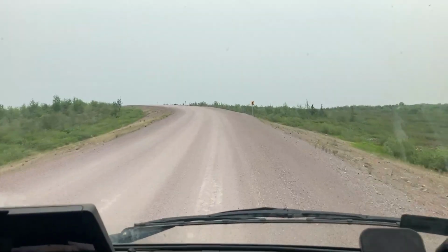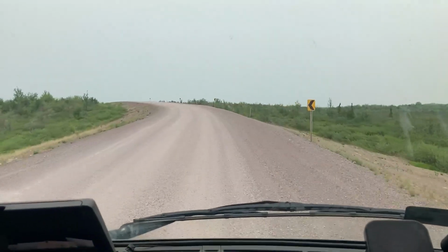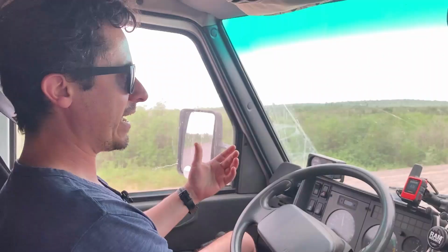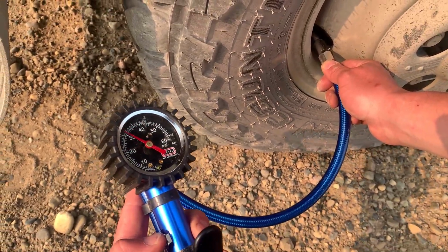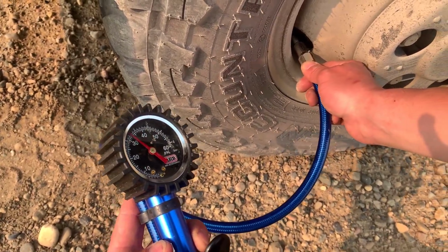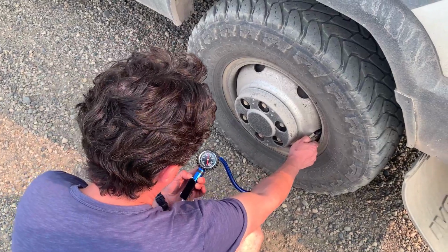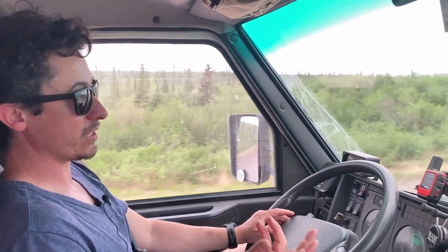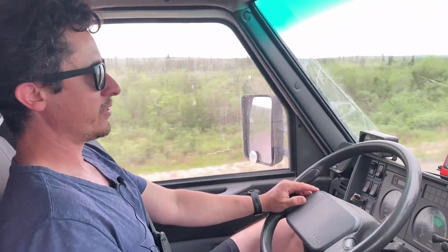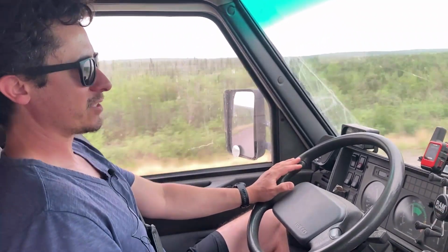I guess all these sharp little rocks on the road are affecting the tires, and we are a bit paranoid right now about the tires because we had 2 flats at the same time. We're running a bit lower pressures than usual. That helps on the corrugations, and it helps on sharp rocks as well. So in worse conditions, lower tire pressures are better most of the time. It's another 130 kilometers, something like 80 miles to Tuktoyaktuk.